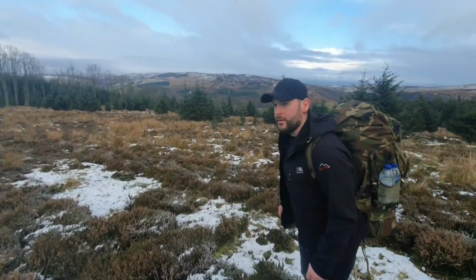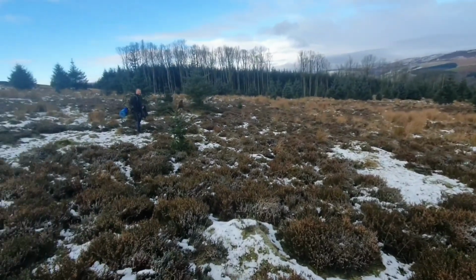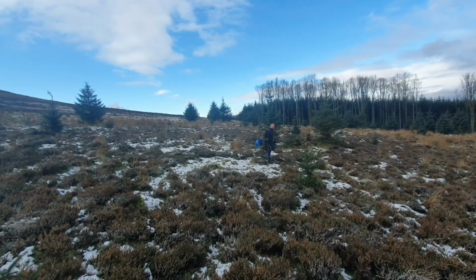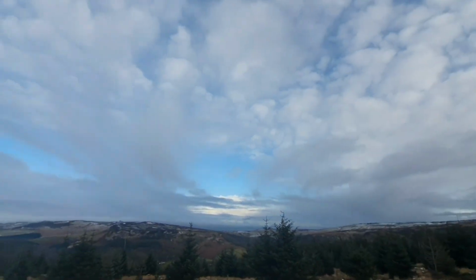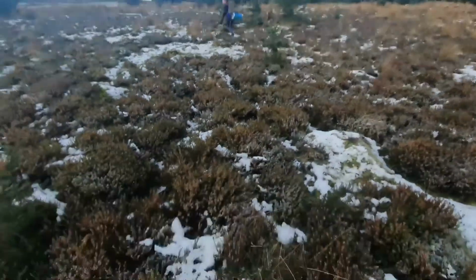Hard work that, wasn't it, Matt, that climb? Especially with the rather hefty backpacks. But we've got to go maybe three quarters of a mile that way. Maybe a mile at the most, and then we're at the spot we like to camp. At the minute, it's not bad, but it's forecast. What time is it now? About 11 o'clock. No more than that, isn't it?